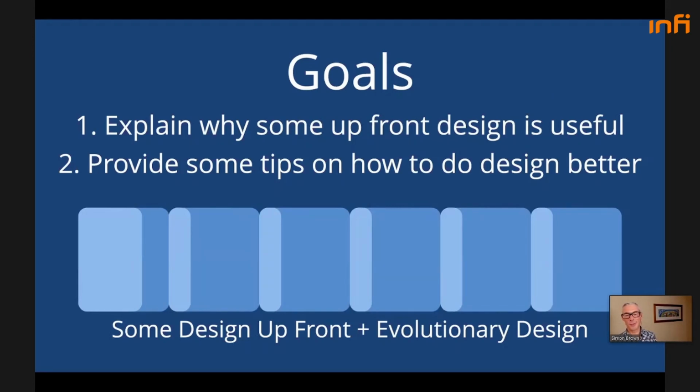So my goal for this talk, and I want to set my stall out very early so everybody knows where I'm going. I want to explain why some upfront design is useful, because I genuinely think it's a useful thing to do. And I also want to provide some tips on how we can do upfront design better. And my overall approach I'm striving for here, including in my own work, is some design up front, where some will be defined at some point in the future during this talk, with a degree of evolutionary design as well. So we're doing both things.